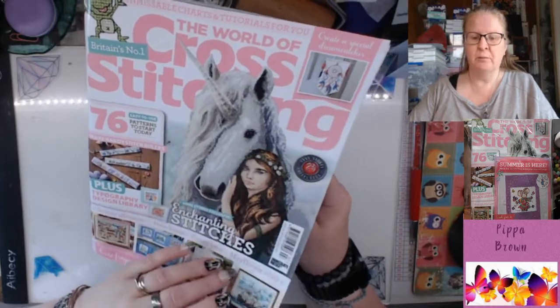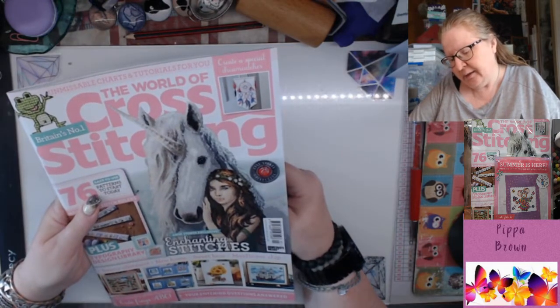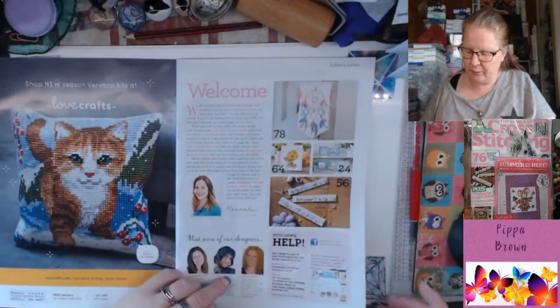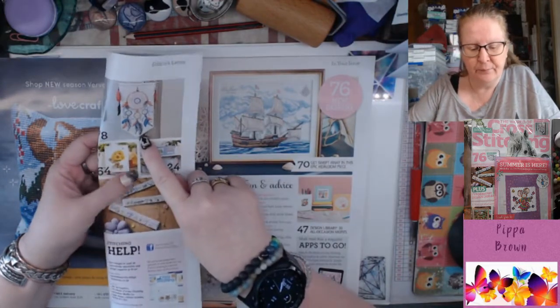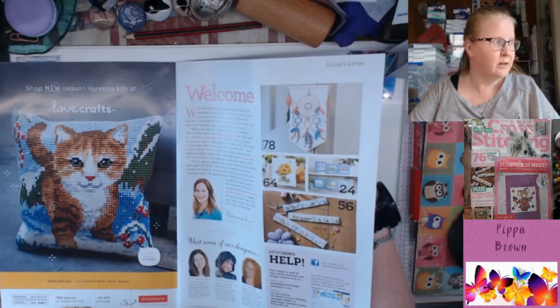This is from Immediate Media. Sorry, this edition is actually September. It's issue 297, which I will have in the title so that people know properly where they're going. Okay, so we're going to have a Dreamcatcher in here. We're going to have the sunflowers, the houses, the rulers. So there's where we find what we're going to get.